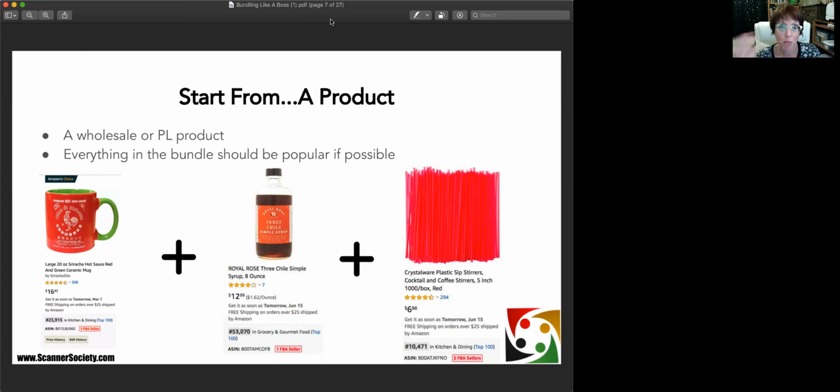And then I found some red stirring straws, sorry, not drinking straws. So these are all themed. They're red, they're spicy, they're hot. I haven't actually tried to get these wholesale, but these are all the types of products I have seen available for wholesale. So I have many times sourced a bundle where I was like, okay, I need to find some hot chili syrup that I can wholesale.